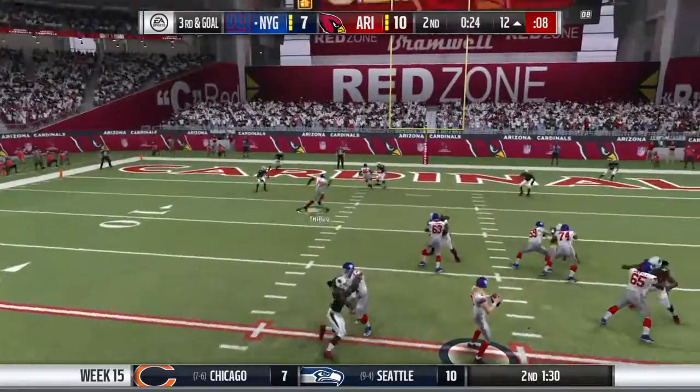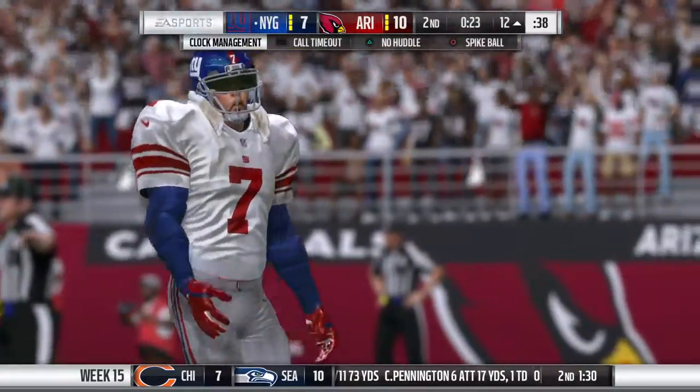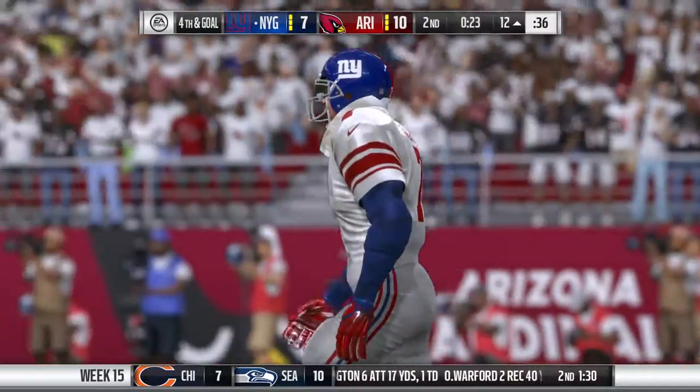Now back to throw. Oh, he may have gotten lucky. Tried to dump it off underneath on the check down. Nearly picked instead of Tim.